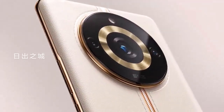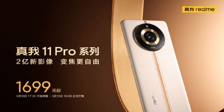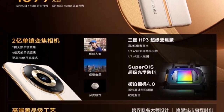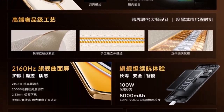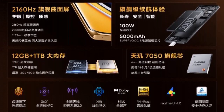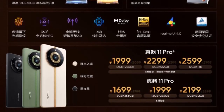Now you can shoot 4K at 30 FPS maximum, also with gyro EIS support. Not only that, you can also shoot videos at 960 FPS, but the quality will be reduced to 720p. The selfie camera of this smartphone is going to be 32 megapixel, and the display is indeed a curved AMOLED display, so it's a punch-hole selfie camera in this phone, and a stereo speaker setup is present in the phone.